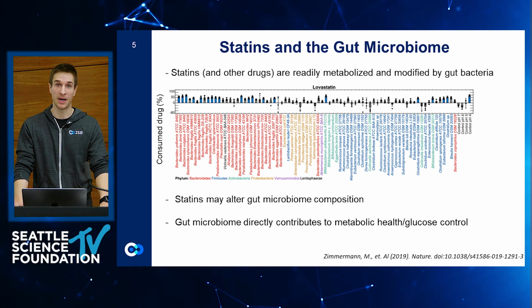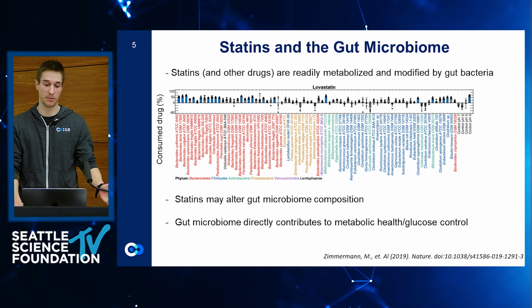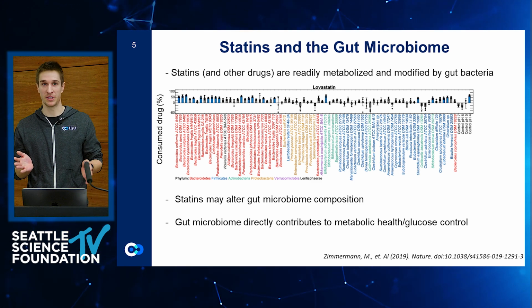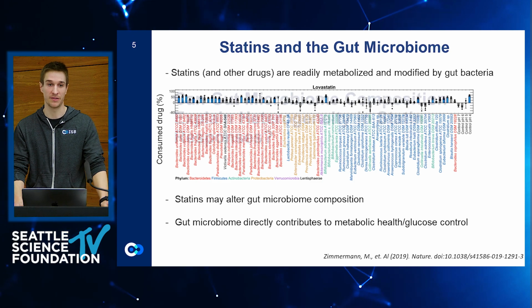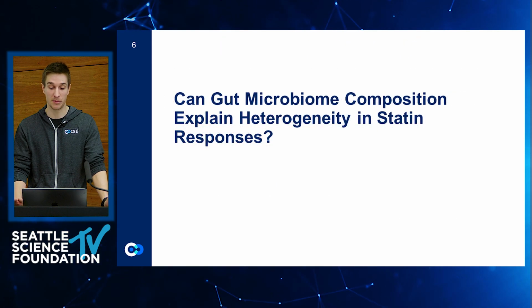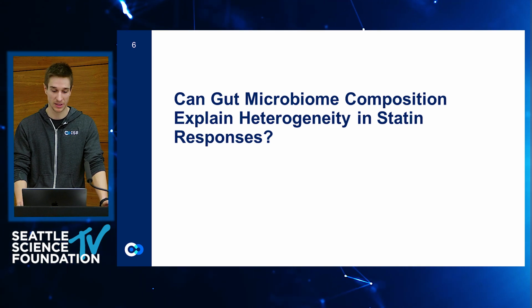Statins have also been shown to alter gut microbiome composition. And since the gut microbiome directly contributes to metabolic health, glucose control, and inflammation, there are multiple different mechanisms through which statins can impact metabolic health and can be modified by the gut microbiome in terms of their on-target effects. So the main question we wanted to answer is, can gut microbiome composition explain this wide heterogeneity in statin responses?